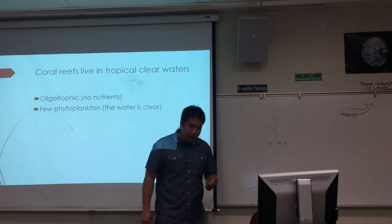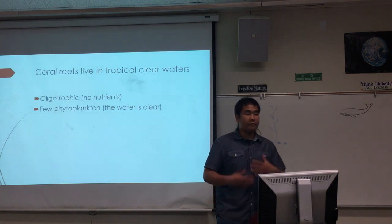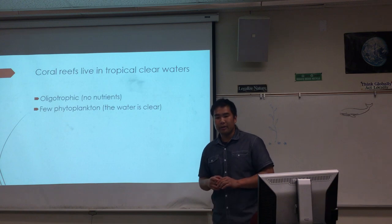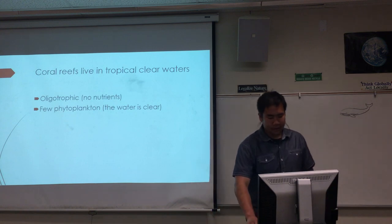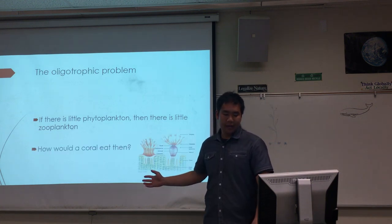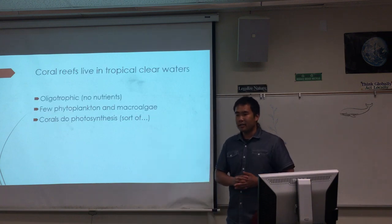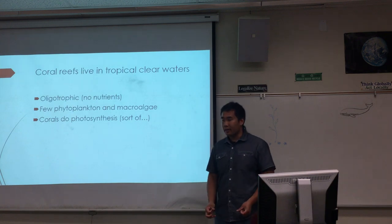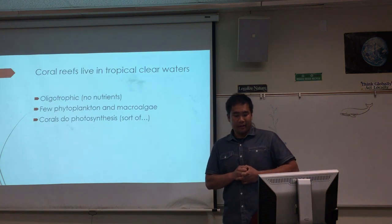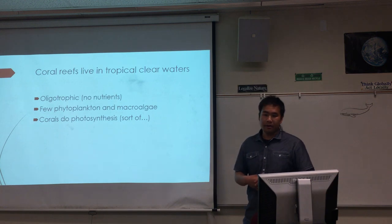How can we utilize really clear water? Clear water has high visibility, because light can shine through it very well. Maybe you won't believe me, but it turns out corals don't eat by suspension feeding. They eat by doing photosynthesis. This is kind of strange because a coral is an animal. Here's an example of an animal doing photosynthesis. Wow, how does it do that? Animals don't do photosynthesis. They don't have chloroplasts in their cells.